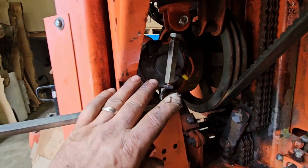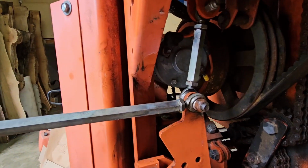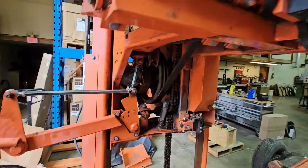Oh, and one more thing, once you've got this adjusted up, don't forget to tighten up your jam nut so that that doesn't come loose. So there she is, all locked up, ready to go. Everything's tightened up, cleaned up. That should take care of all of that for now.